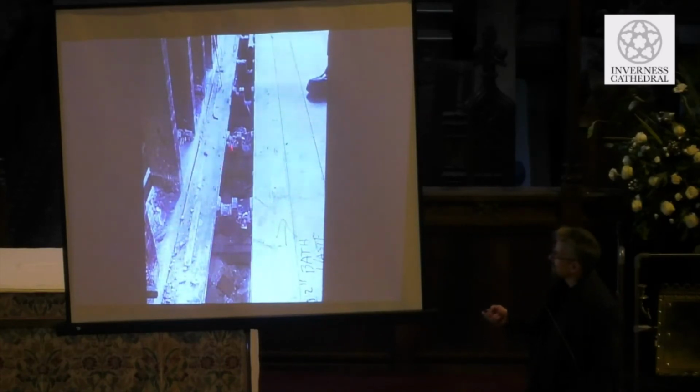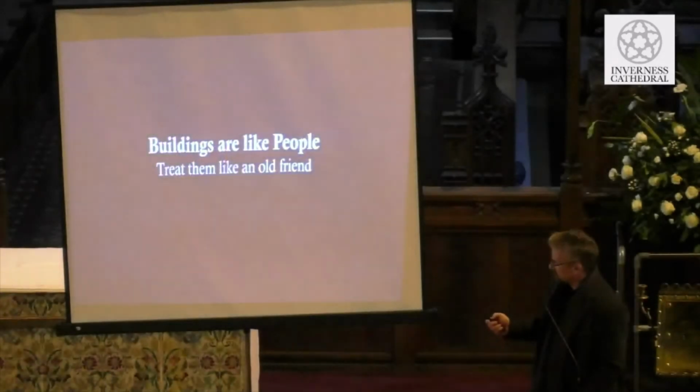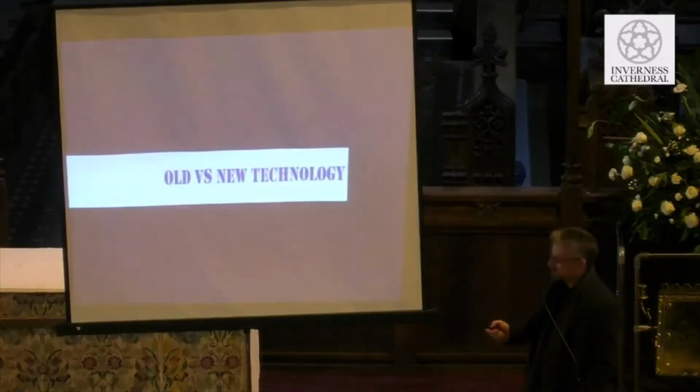And a lot of what we need to think about in retrofit is how we avoid doing this. How do we get all the services and the tech that's going to be needed into our buildings in a sensible way that we're not going to compromise the structure? So treat your building like an old friend. Look after it, and don't bash it about.